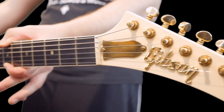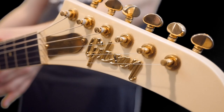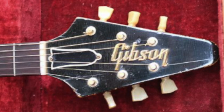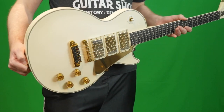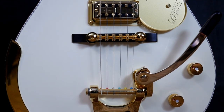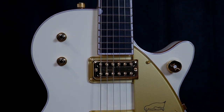But the biggest thing is the headstock with, get this, the raised Gibson logo, just like the old Flying V's had. In my eyes, this is the Gibson equivalent of the Gretsch White Penguin, because nobody knows exactly why they were made, but they're kind of fancy and collectors pine for these. So let's do a little backstory.